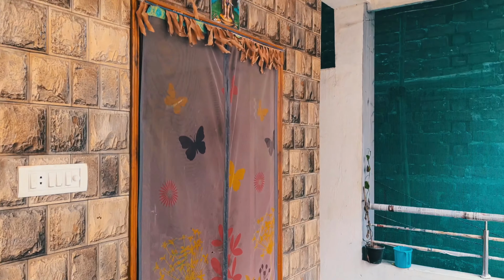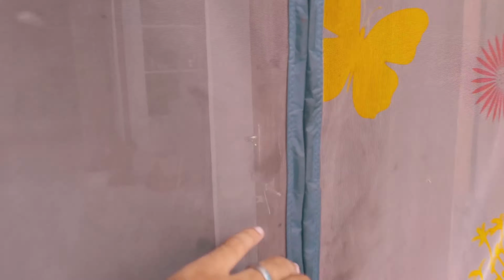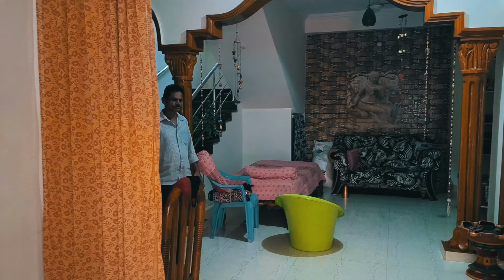This is a 3 BHK duplex, 4 BHK duplex on the third floor, as you can see.